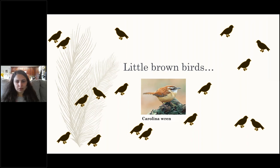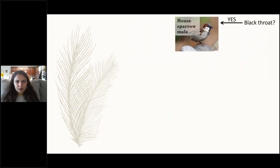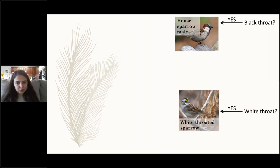And if you observe them long enough, you'll learn that they have very, very dance-like, quick movements that no other birds in this presentation can really do. There can absolutely be other little brown birds coming to your feeder, but we're just going to talk about the most common ones here. So, first of all, does it have a black throat? If the answer is yes, then for sure, that's a house sparrow male. Now, the next question you should ask yourself, well, does it have a white throat instead? If yes, then that's a white-throated sparrow. With these questions, you've already eliminated all the other options.